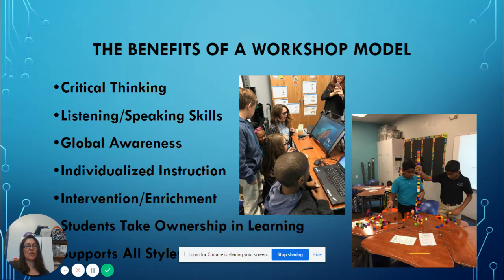We have students always working collaboratively. A majority of their time is spent working in groups on projects or on assignments that allows them to share their knowledge, share their thinking. This develops some of those listening and speaking skills, which are critical in our society and in some of the jobs that they're going to be having when they graduate from high school and college. These projects certainly bring a global awareness to students when they are addressing some of the social and environmental issues and creating solutions for them.